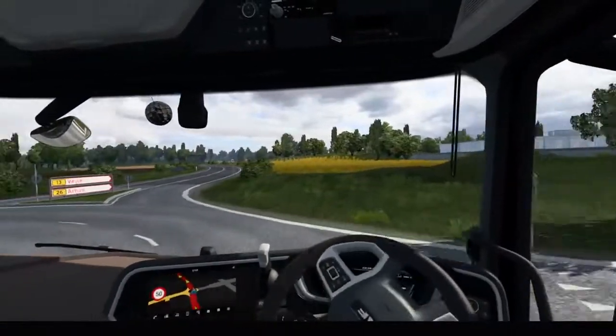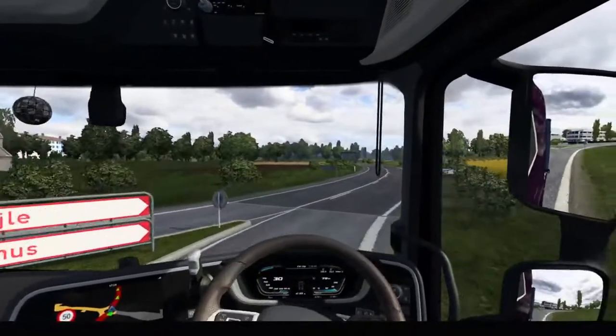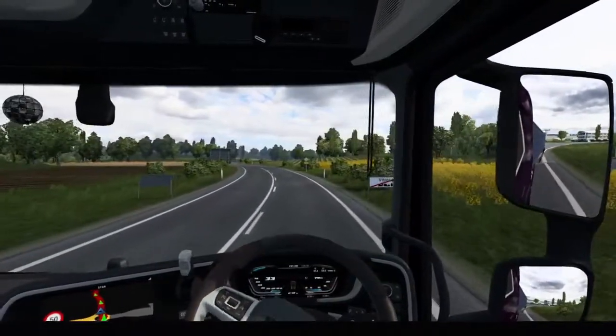Whilst I'm sitting here talking to you, my mother's downstairs and she is cooking something. I can smell onions cooking, so I think we might be having burgers.